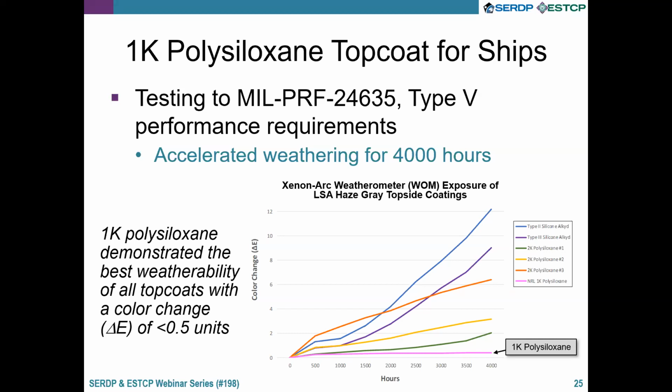You can see here the polysiloxane at 4,000 hours still had a color change of only about 0.5, whereas the best next performer was a 2-component polysiloxane, which did fairly well at a delta E of 2 at 4,000, but many of the other coatings, even at 2,000 hours, already had delta E changes of a couple of digits, which for some of them, specifically the silicon alkyds, you can really see that color change away from a gray color to a white or other sort of colors.